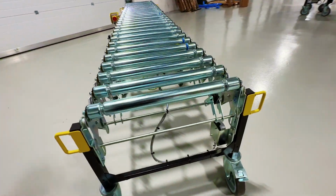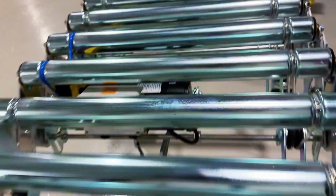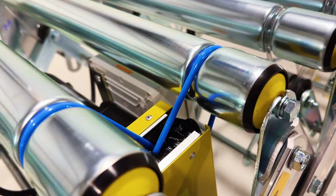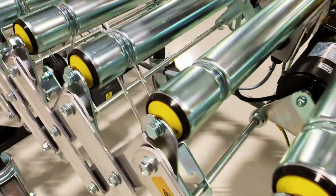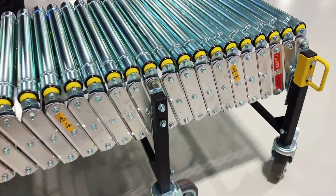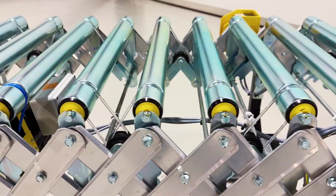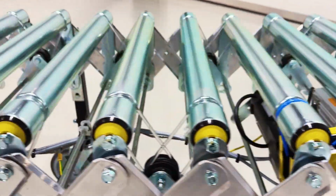Today we're taking a look at the Powered Expandaveyor. Suitable for manufacturing, logistics and distribution, the Powered Expandaveyor is perfectly suited for truck loading and unloading, distribution centres, packaging, mobile assembly lines, shipping and receiving.